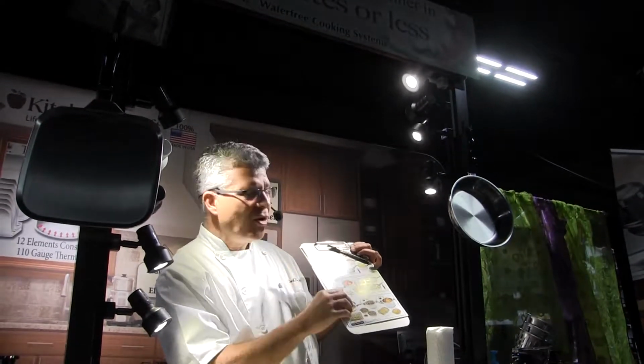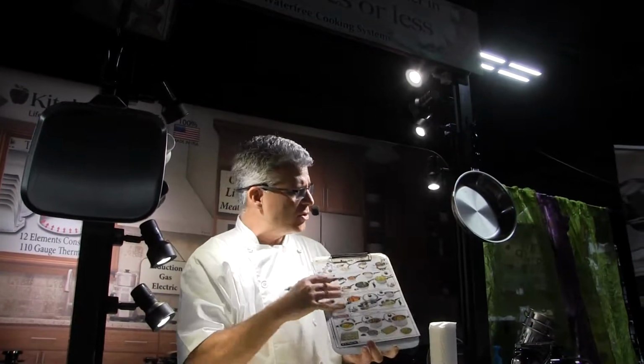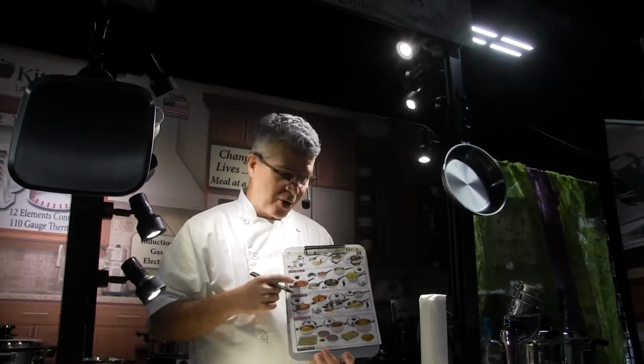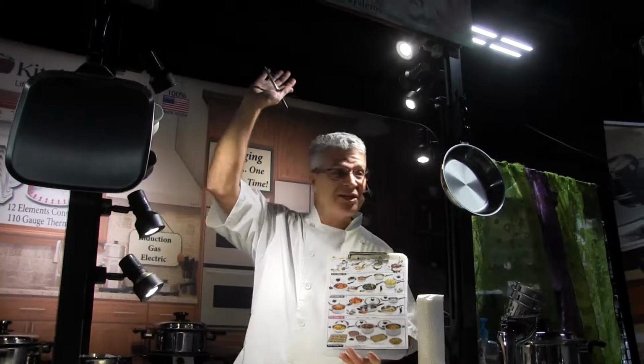Now you're going to see here that they're all set up in sets. You do not need to get a set. Everything is sold individually. We're going to start at the top. These are the signature items right up here, but like I said, they're all sold separately. This is your classic set right here. This is your family set. If you put the classic and the family together, that's your deluxe set. Does everybody understand that? Say yes.